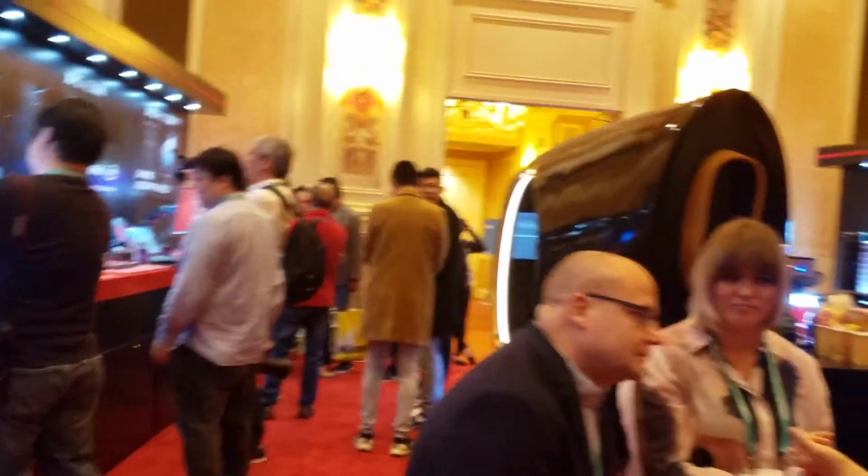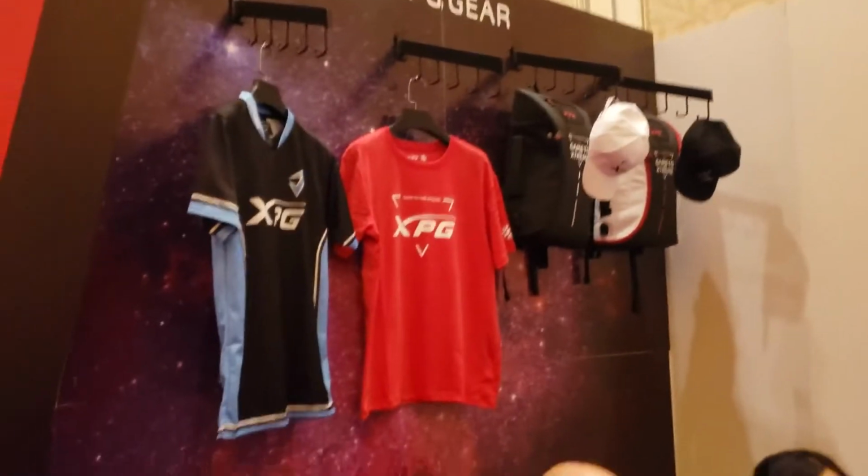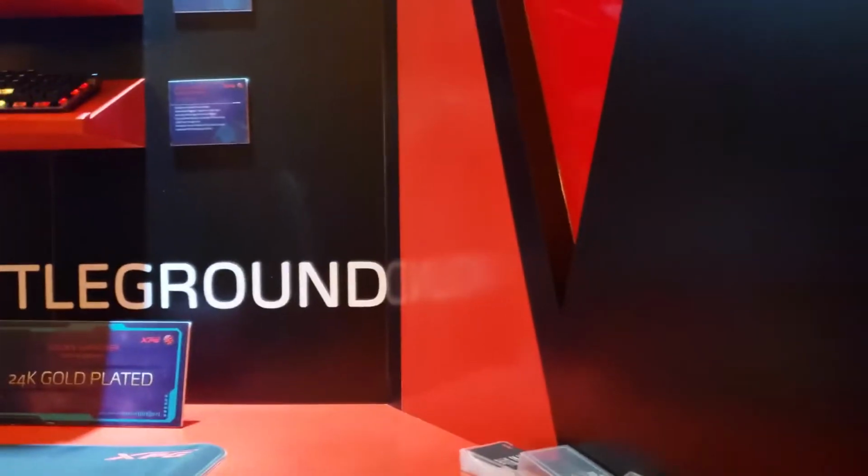So let's take a look at some of the other products. We got a bunch of cool stuff down there. So you can see over here, we have some apparel. Looks like we got some shirts and hats and that kind of thing. More over here, guys. More shirts and hats. But we got some really fun stuff over here.